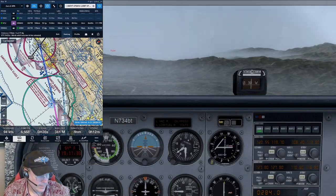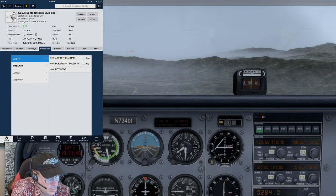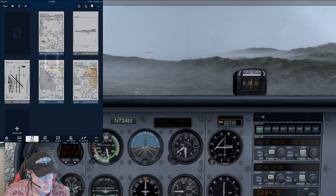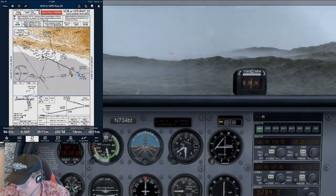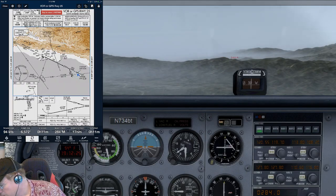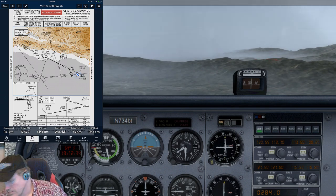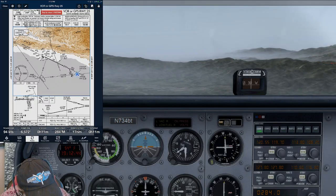Hey, let's tune in the ILS for 2.5. Let's see here. Airports. Procedures. Arrival. Approach. VOR for 2.5. So 113.8. Flip that over. And what's the approach course? 279. Okay, so we'll go to course 279. Go back to heading. There we go. Now we've got the approach plate. We've got me going in.